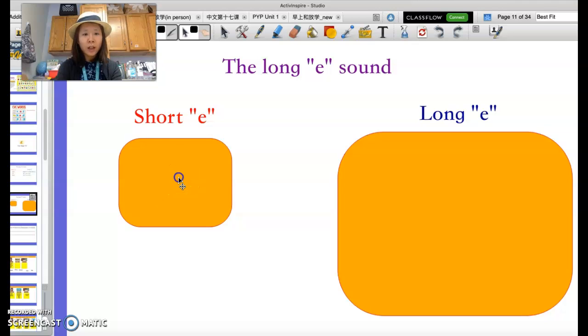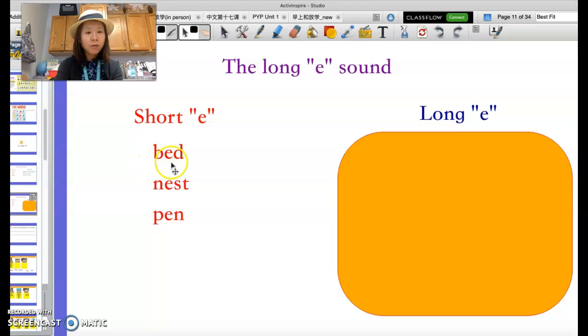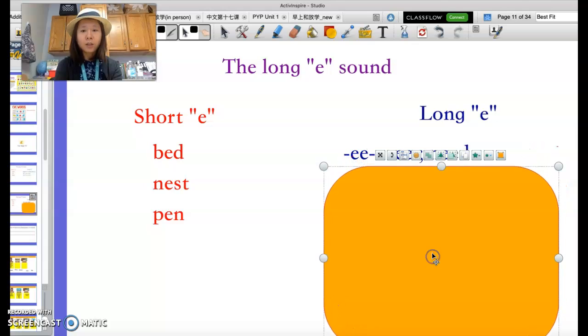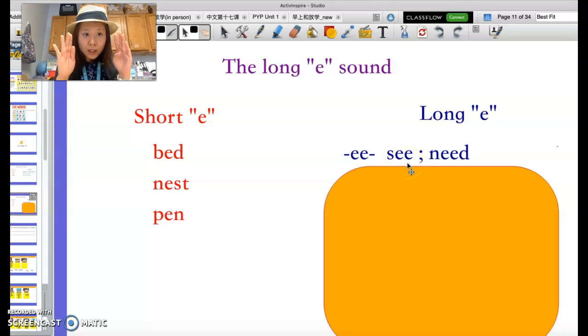All right, so we know that in some of those CVC words, consonant, vowel, consonant, the E is a short E, like bed, nest, pen. It makes the eh sound, right? The long E makes the E sound. And there are a few different ways we spell that. For example, EE together makes the long E sound, like in see, I see you, or need, I need Chen Lao's help. This is one combination of letters that makes the long E sound.